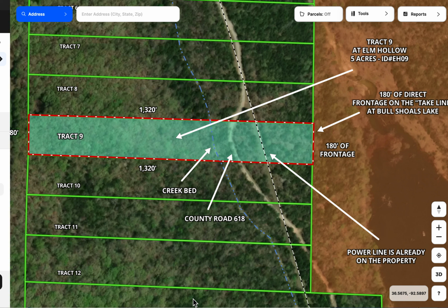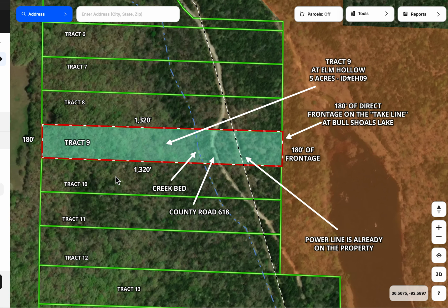Quick intro video for tract 9 at Elm Hollow on Bull Shoals Lake. We've got the property here toward the middle of the screen. It's outlined with the red and white kind of dashed line. We've got it shaded right now, and that was just we were playing around with the map a minute ago, and we wanted to be able to zoom way out and still kind of see the property. So we'll leave it shaded for a second. We'll zoom out here, and we'll try to keep this as a short intro.